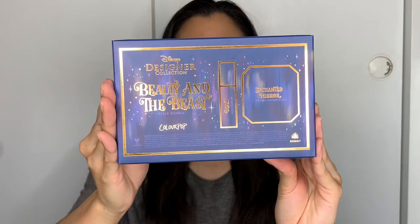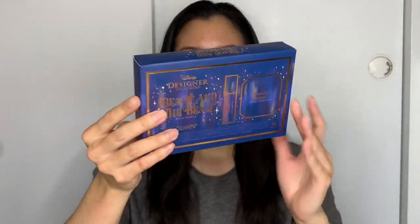I wanted to get something from the Disney Midnight Masquerade collection, but wasn't totally sold on the eyeshadow palette. Instead, I decided to pick up this Beauty and the Beast Belle bundle. Look at how pretty the packaging is. This contains a luxe liquid lip and a blush. I'm definitely going to be saving this packaging.